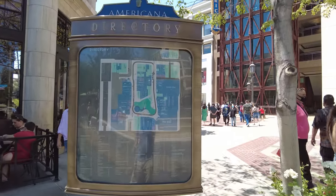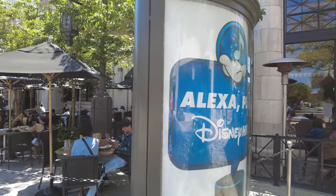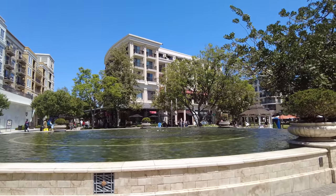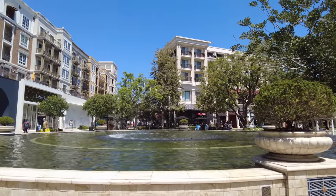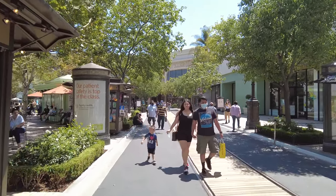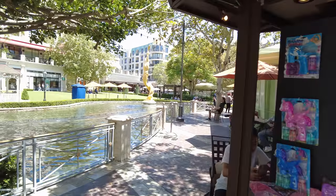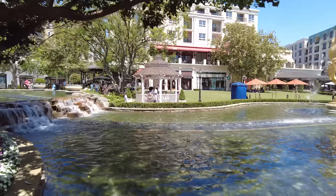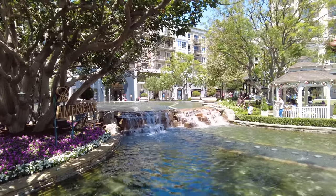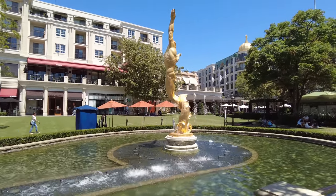This is the directory at the Americana. This building here is the Cheesecake Factory. I feel like there's more Cheesecake Factories here in LA than McDonald's. And if you go on this side, you can see a very nice waterfall. And this is a beautiful statue of something I don't know of.